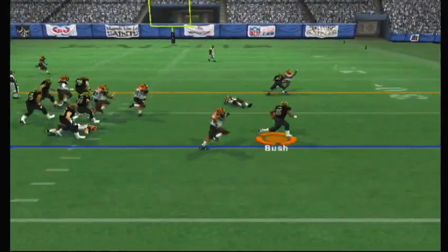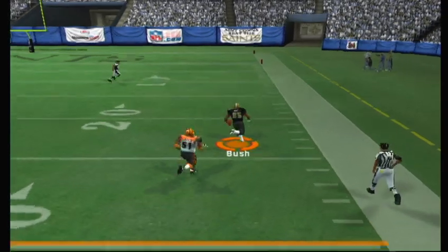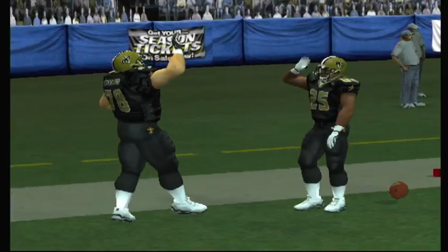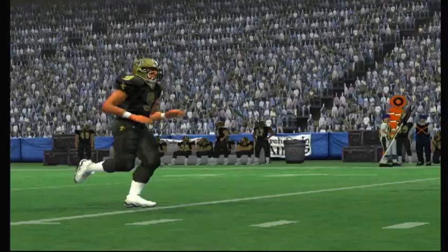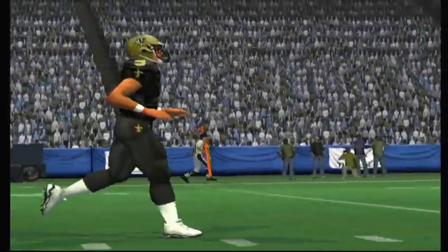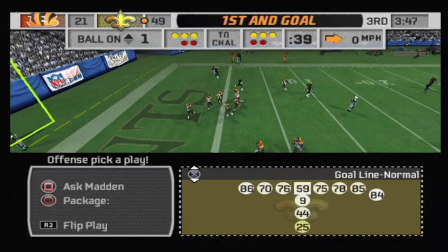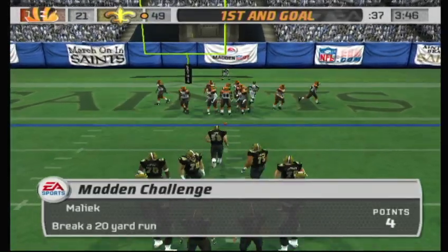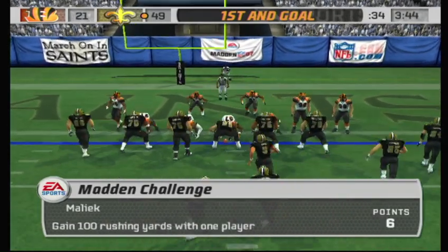Tucks it away. The 30. The 20. The 10. And he steps out of bounds at the 1. Bush has just gone over the century mark. It's first and goal at the 1-yard line.